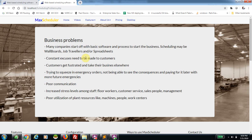Now, I wanted to list a number of symptoms that may initiate looking for a scheduling solution. One example is you're constantly making excuses to customers about missing deadlines. This is a sign that you're not keeping on top of your schedule. Customers are getting frustrated and perhaps taking their business elsewhere.